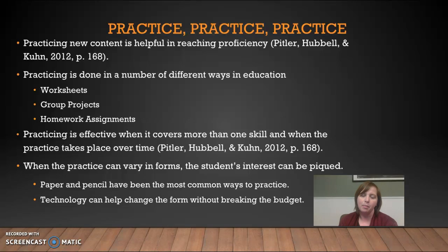Now, practice can be assigned in a number of ways. We can use worksheets, we can use group projects, and we also can assign individual homework assignments for practice. Practicing is effective when it covers more than one skill and when the practice takes place over time, according to Pitler, Hubble, and Kuhn. And this is true, especially with homework assignments. Homework assignments may be completed hours or even days after the new information is given, and the assessment of this practice shows teachers whether the students have reached a level of proficiency or if they still struggle in their understanding.